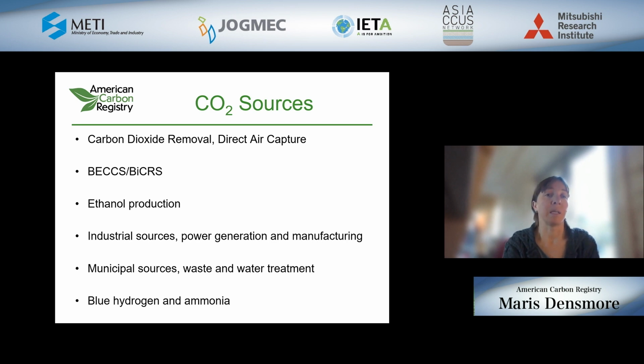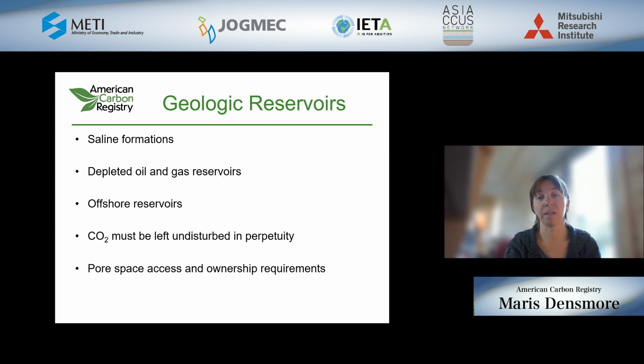So a big expansion within the new methodology version 2.0 is the geologic reservoirs that are eligible. So that will include saline formations and also depleted oil and gas reservoirs. The original methodology, as I said, was only for enhanced oil recovery, so it was only in active oil and gas reservoirs. So being able to expand into both saline formations and into depleted oil and gas reservoirs really expands the reach of the methodology.